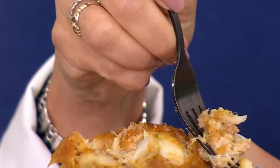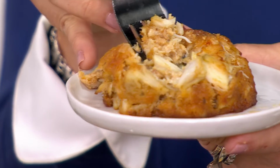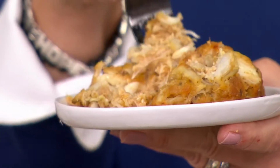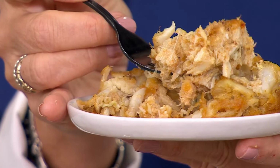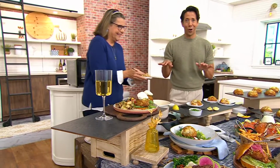Look at that. We've topped it off with those giant lumps. And you know why we do that, even though they go through the inside? Because we know that you eat with your eyes first. So look, I'm going to take a forkful, or my guest is going to take a forkful, and you get that crunchy on the outside. But look at that. Oh my goodness. That is fully loaded, tender, sweet, succulent Atlantic blue crab.